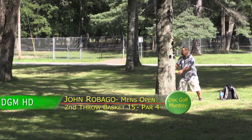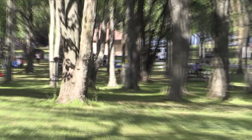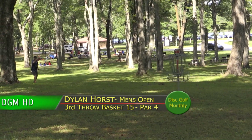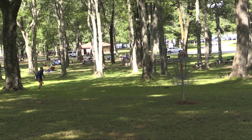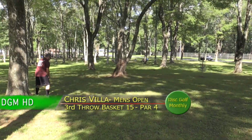And John did get the furthest drive in the group. This is an approach shot. Puts him really close to the basket. Dylan has to play the basket to get his birdie putt. And it just kicks off the top of the basket.